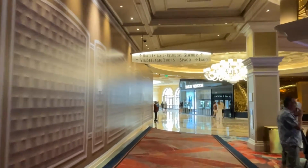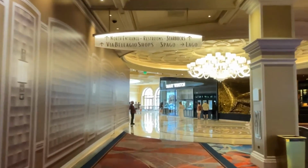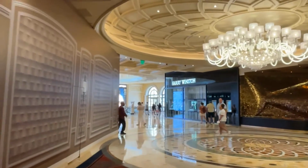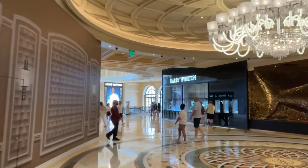And now we're walking up to another shopping street that leads out to the main part of the Strip. It kind of wraps around the Fountain Lake. So we'll take a look down here.